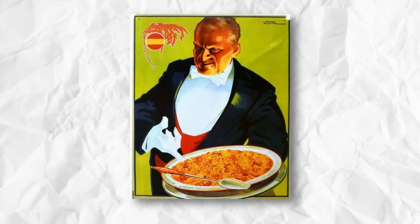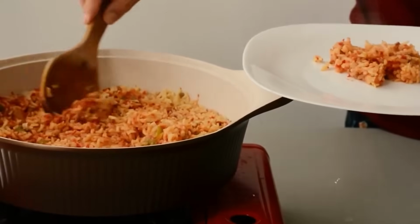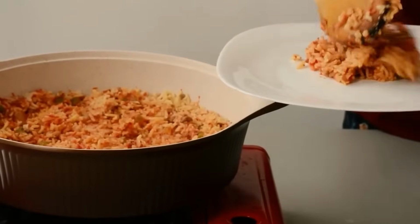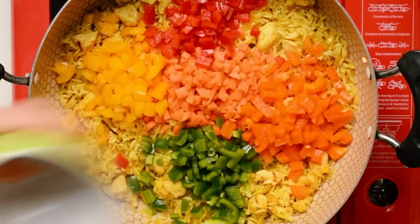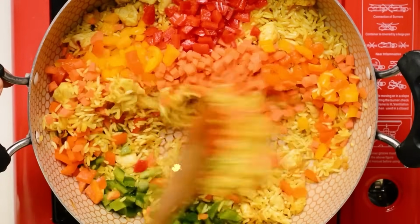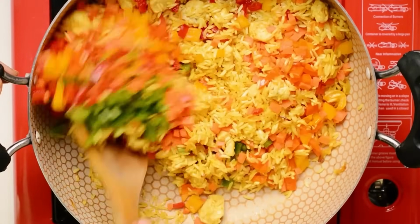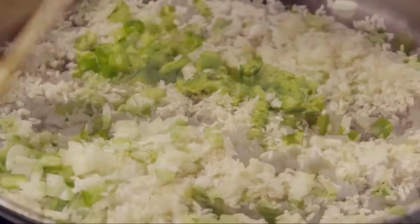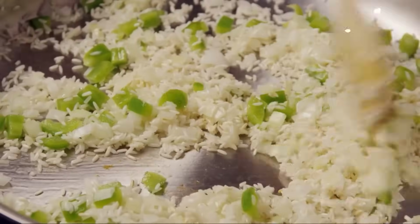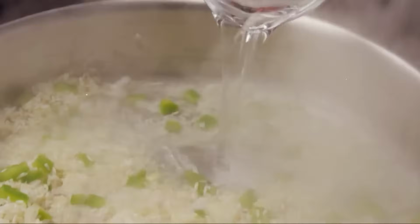The origins of Spanish rice can be traced to the influence of the Spanish in Mexico during the colonial period. The use of rice as a staple ingredient spread throughout Latin America, evolving into countless variations. In the United States, especially during the mid-20th century, Spanish rice became a popular side dish to accompany everything from tacos to fried chicken. The addition of green peppers, onions, and garlic to the dish added layers of flavor that made it even more satisfying.